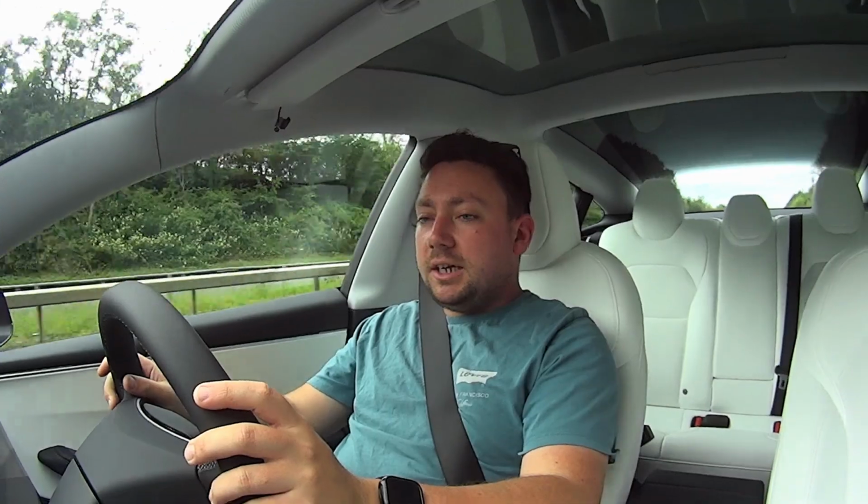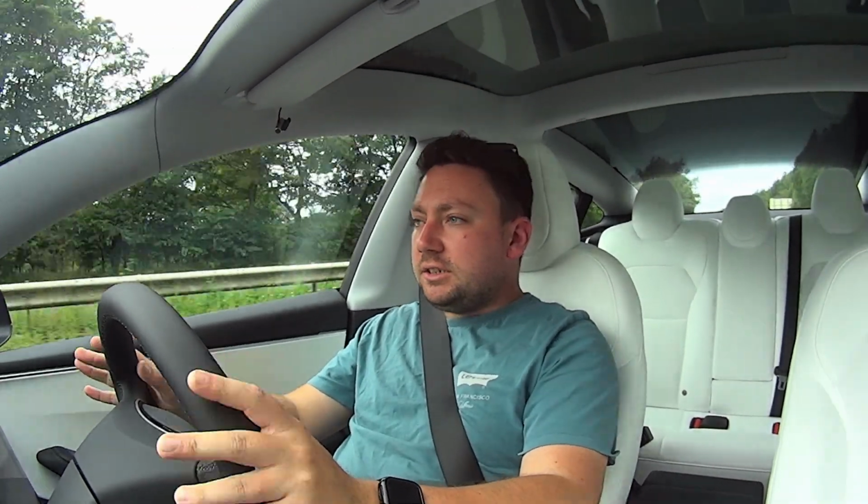But yeah, we're on the bypass now, it's a 70 mile an hour limit, so we're doing 70 miles per hour, and it's very quiet in here. There's obviously no engine noise, road noise is pretty quiet, and we also have acoustic glass, which is meant to reduce the noise even further compared to the previous model. And while I've not actually driven the previous Model 3, I can say that this is a very quiet cabin to be in at 70 miles per hour.